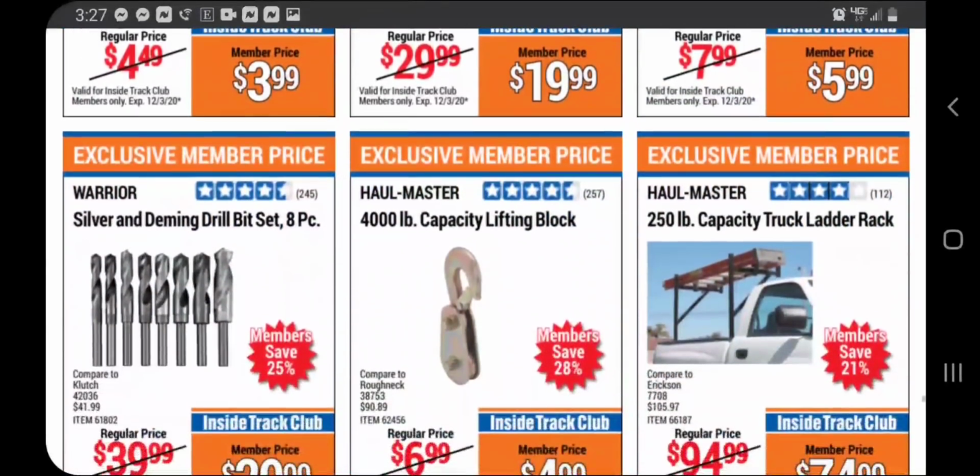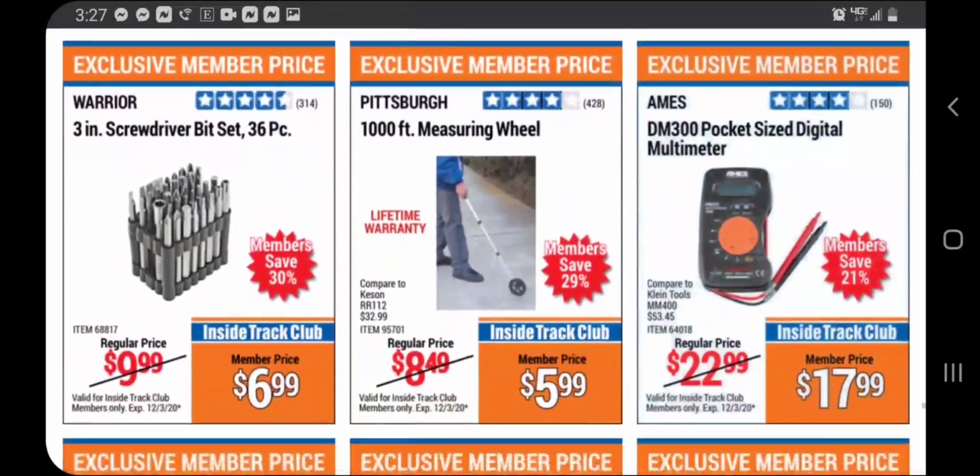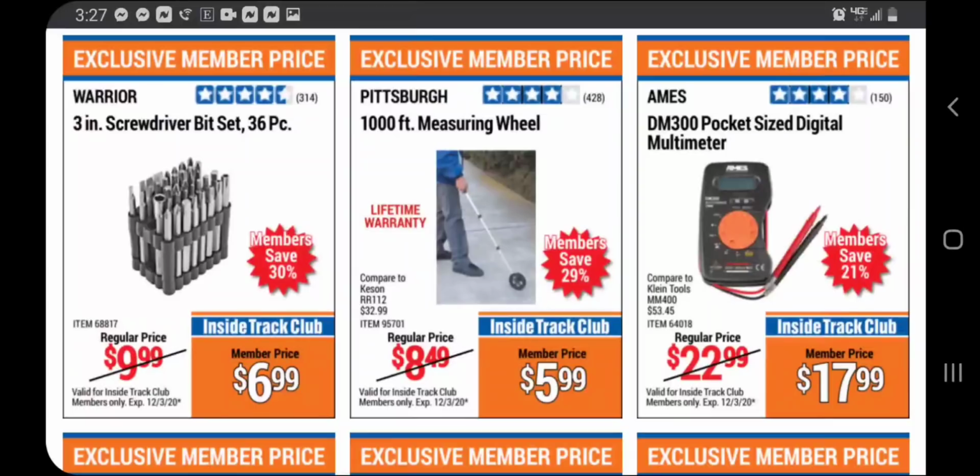They're a brand called Yonico. Also good for cheaper end router bits. The Silver and Deming set, you can't beat 30 bucks for that. If you need larger twist drill bits, there you go. And when the bits get that big, they're a lot easier to sharpen. So if they don't come perfectly sharp, you can do a little work on them.